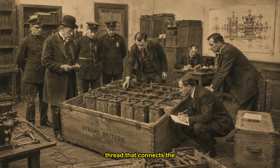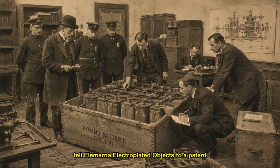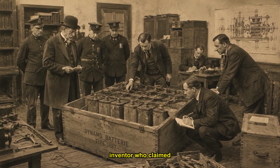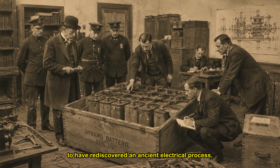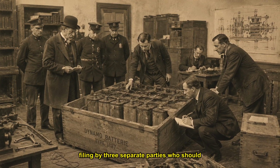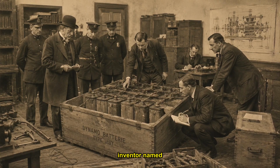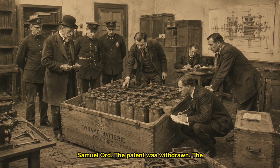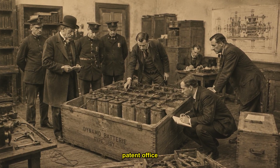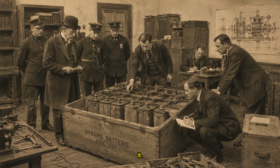Next week, I am following a thread that connects the Tel El Amarna electroplated objects to a patent filed in London in 1901 by an inventor who claimed to have rediscovered an ancient electrical process, a patent that was challenged within weeks of filing by 3 separate parties who should have had no knowledge it existed. An inventor named Samuel Ord. The patent was withdrawn. The Challenger correspondence is still in the UK Patent Office archive. You will not want to miss it.